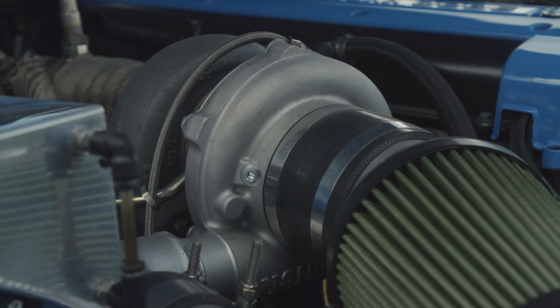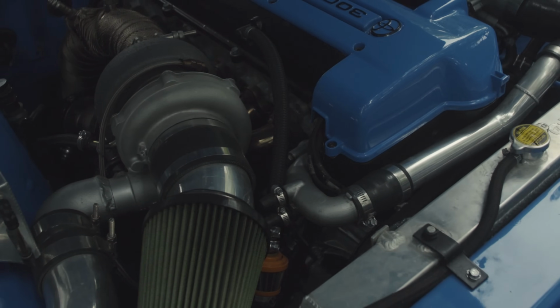Now, it's a 3071R, and when I met Garrett at SEMA and suggested the idea of going single turbo on this car, they asked, "What power goals do you want?" I was like, "500 to 600." So I go to Long Beach, California, pick up this turbocharger and go, "Isn't this a little small?" And they go, "No dude, trust me."